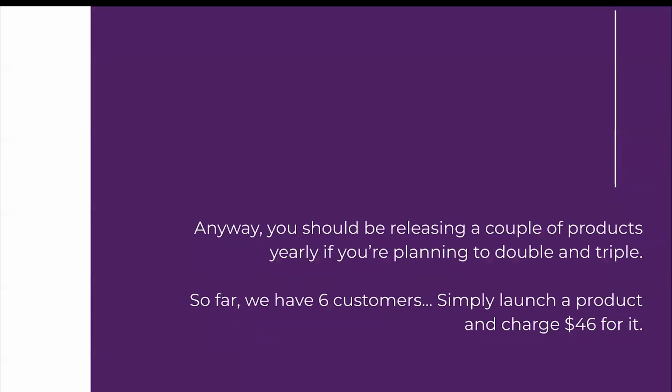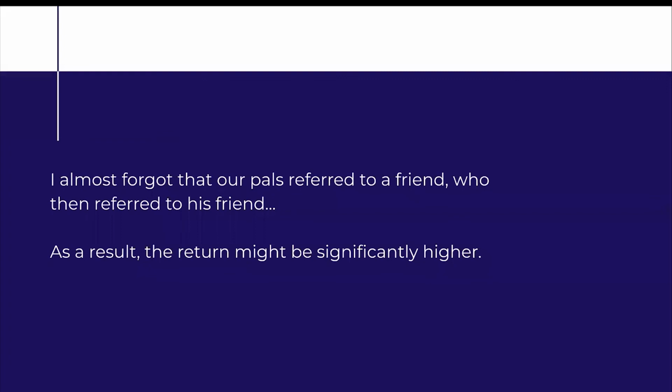Also, another thing that is worth mentioning, if you're aggressively planning to double and triple your business, you should be, as I mentioned earlier, launching new products. So see, you already have these raving fans, now VIPs. They brought new friends to your business because they referred, even for local businesses, referrals, word of mouth is so strong. So you have 6 customers. You can easily launch a new product and charge just $46 for it. And if they all buy, we will be at our target number.